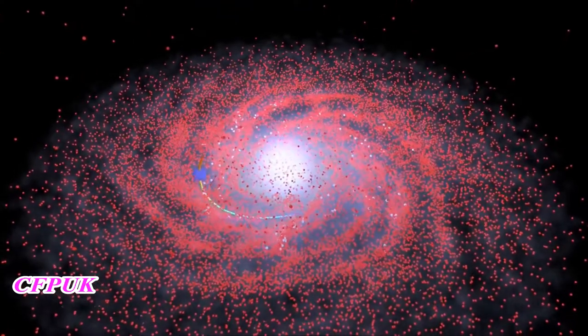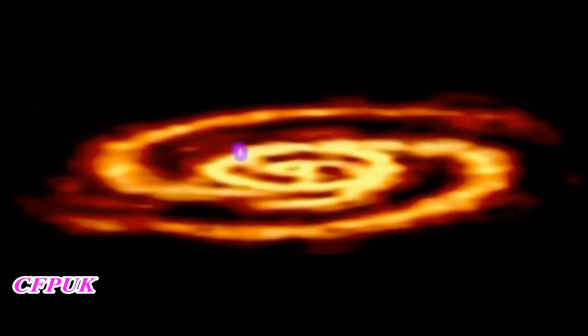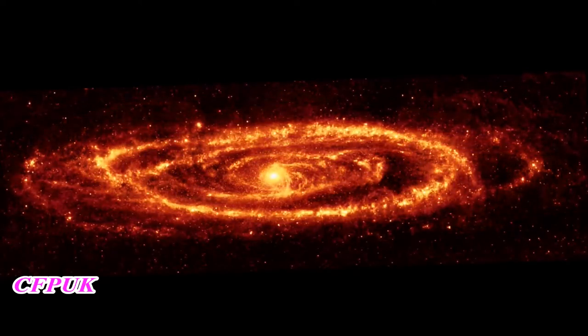Computer simulations show that such an encounter will disrupt spiral arms. They'll morph into rings like gravitational ripples in a galactic pond. The simulations very closely match the dusty rings we see today.